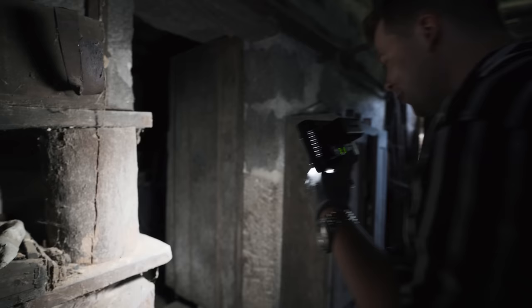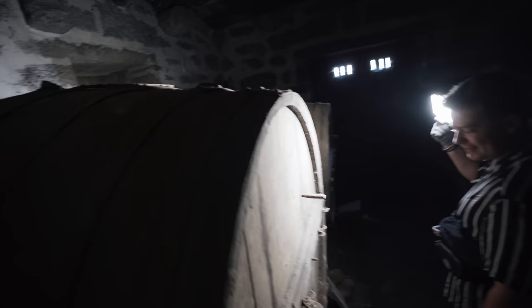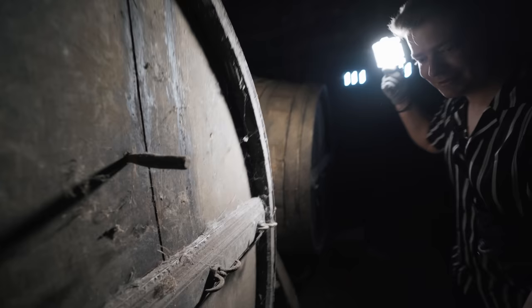Looking scale over here. Yeah. Helvetia. Bro. Check this out. Wow. That's some big boy, huh? Some massive barrels over here. Dust coming off. Yeah. Wow.